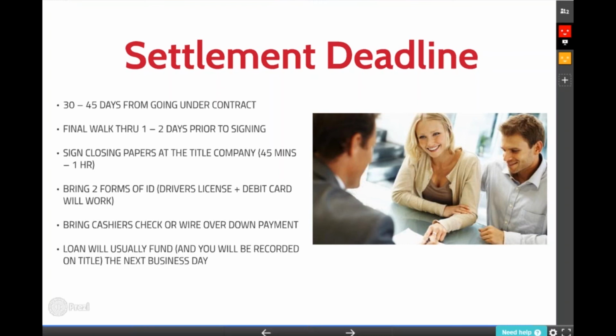Once we're comfortable with the physical condition of the property, we're going to move forward with visiting the title company. That's typically a 45 minute to 1 hour appointment. That's where you go in and you sign all of the closing papers associated with the transaction. You're going to want to remember to bring 2 forms of ID. For sure, a driver's license, a debit card, a Costco card, something like that will work. You'll also need to bring the remainder of your down payment. So let's say your down payment was $10,000 and you had committed $1,000 in earnest money. You're going to need to come in with that additional $9,000. Or you can wire it.